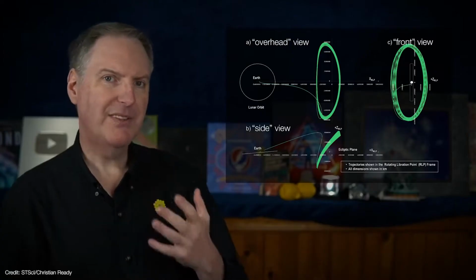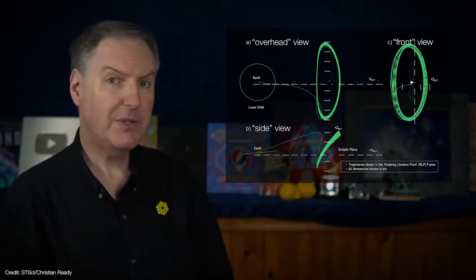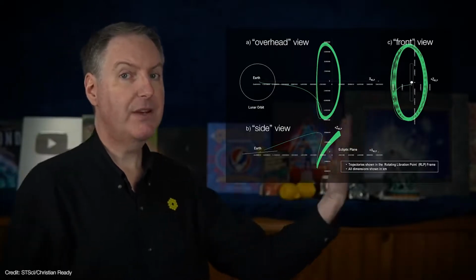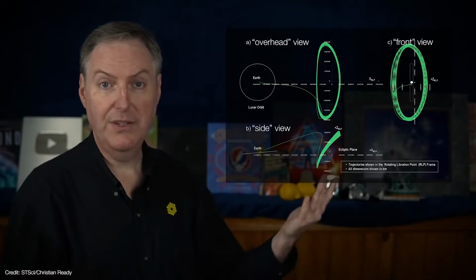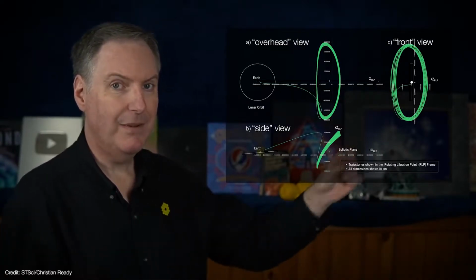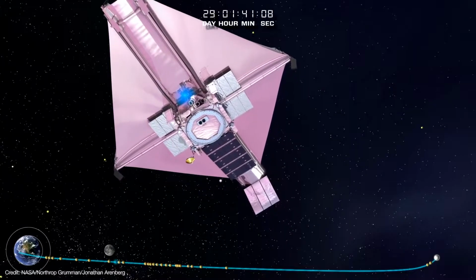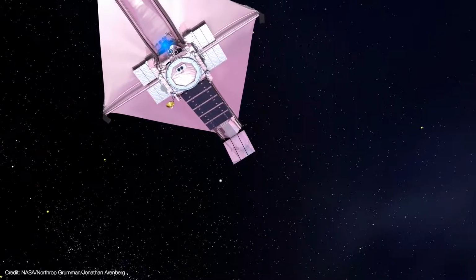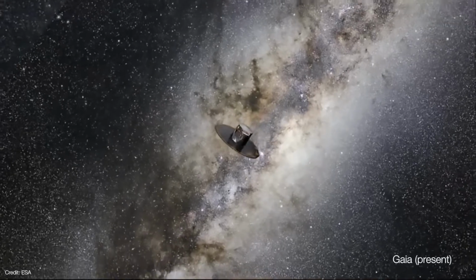Webb takes about 6 months to complete one orbit around L2. Although it sometimes flies out just a little bit past this point, the geometric center of the orbit is still centered on the L2 prime point on the Earth side. Remember, we don't want that ball right at the very middle of the saddle. That's why Webb will execute small station-keeping burns every now and then to maintain its orbit. Missions like Gaia only require 3 to 4 of these burns every year.